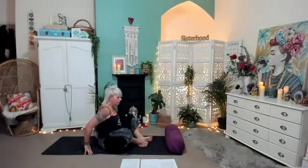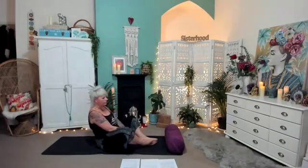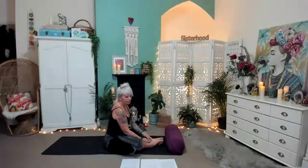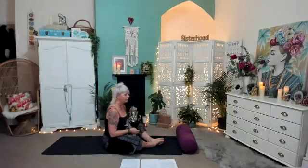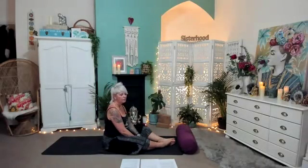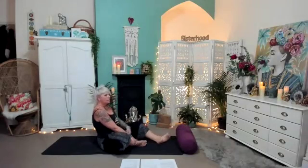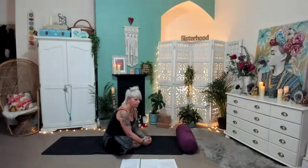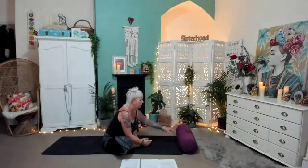Otherwise, if you don't want to use a bolster, you can bring the feet together and just let the knees drop open to the side. Now you can take a long-legged butterfly, which is where we take the feet a bit further away, or we can bring the feet in close. So again, just really feeling into your own body and how that is for you.